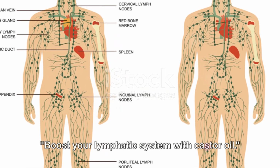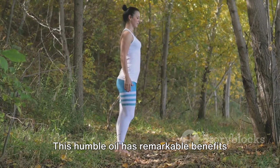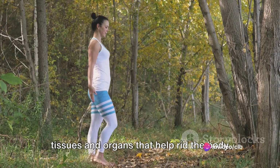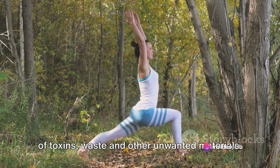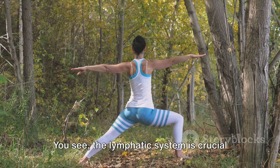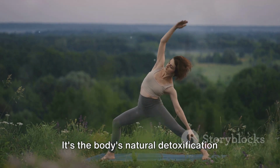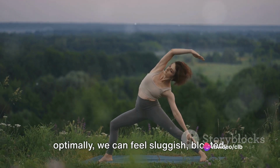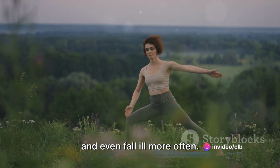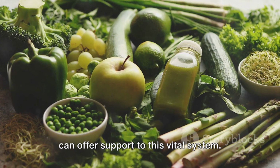Boost your lymphatic system with castor oil. This might sound surprising, but it's true. This humble oil has remarkable benefits for the lymphatic system, that network of tissues and organs that help rid the body of toxins, waste, and other unwanted materials. You see, the lymphatic system is crucial for our overall health. It's the body's natural detoxification mechanism, and when it's not functioning optimally, we can feel sluggish, bloated, and even fall ill more often. Castor oil, with its unique composition, can offer support to this vital system.